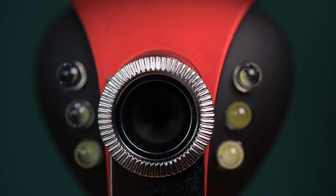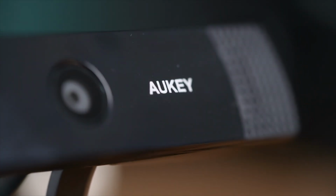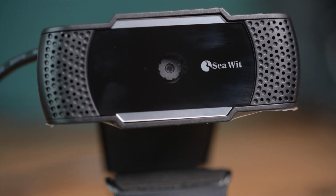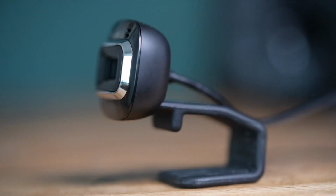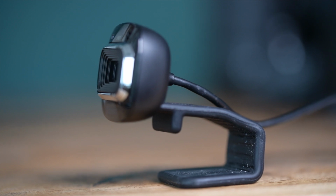It's got a 12 megapixel still or 720 in HD. The Orki Full HD, which is coming in at $35. The Seawit, which is $23. I got it on sale, however, for $14, which is also Full HD. The Microsoft LifeCam HD 3000, which lists at $40, but looks like a bargain at $22.50. It's only doing 720 HD though. It says it's got a built-in noise reduction microphone and true color tech for beautiful bright video.